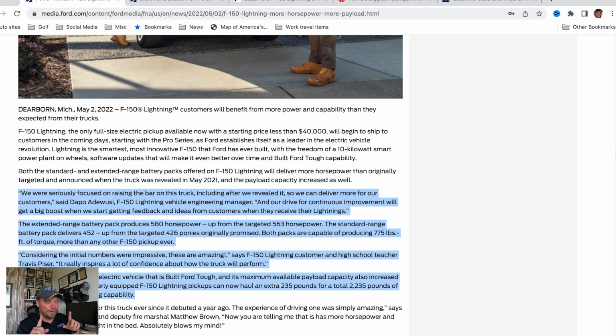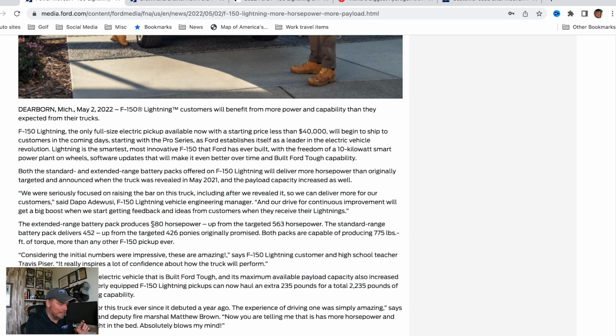The improvements. The extended range battery pack produces 580 horsepower, up from 563, because 17 horsepower matters. Standard range battery pack delivers 452, up from the targeted 426 ponies originally promised. So a little more power. Both packs are capable of producing 775 foot-pounds of torque, more than any other F-150 pickup. Okay, they get a quote from a customer.